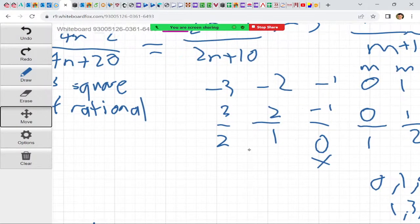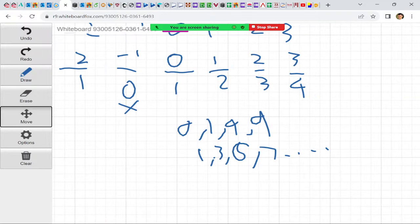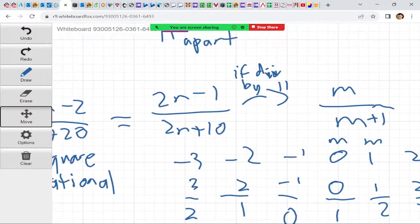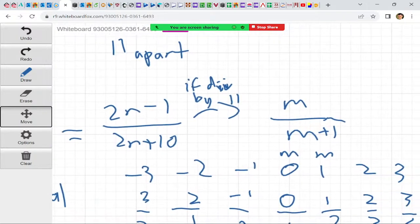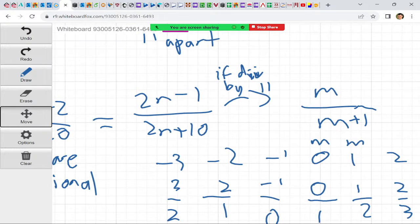Anything here, so on the negatives, obviously I have to make it in the most reduced form, I actually have to get rid of the negative. But the same thing happens here. 1, 2, etc. Everything's greater than 1, so I cannot have the gap of 1. So this is the only case where it's a square of a rational number, which is 0. But that cannot happen. This is 0, but the top is 2n minus 1. So I suppose it's odd. An odd multiple of 11, if you divide it, has to also be odd. Odd divided by odd.